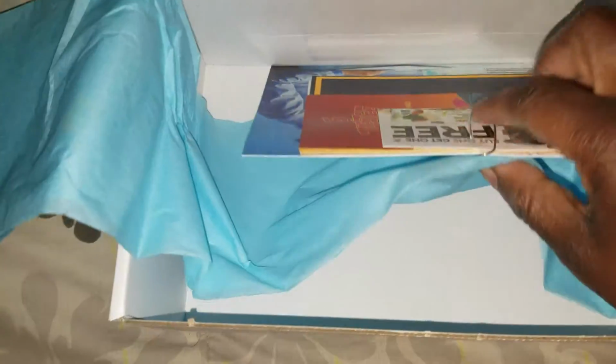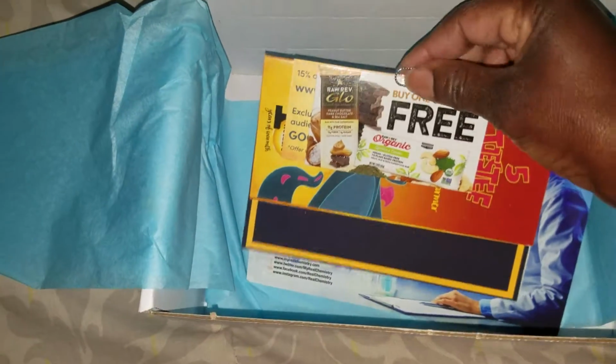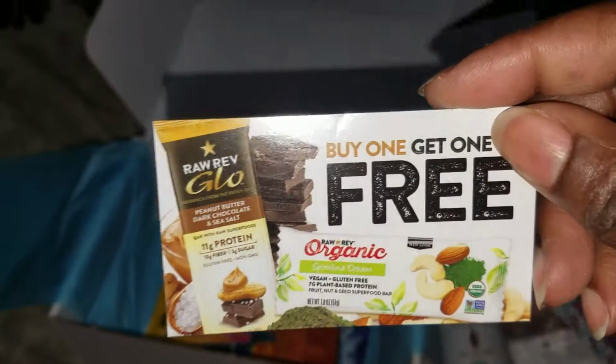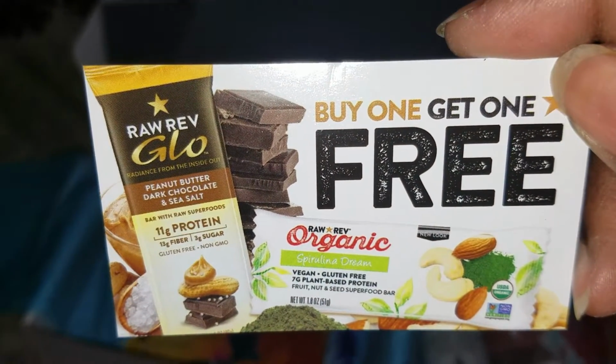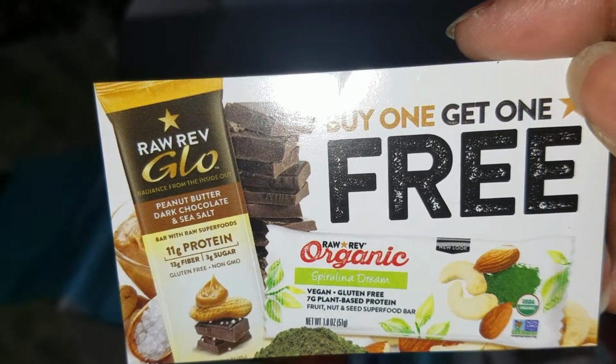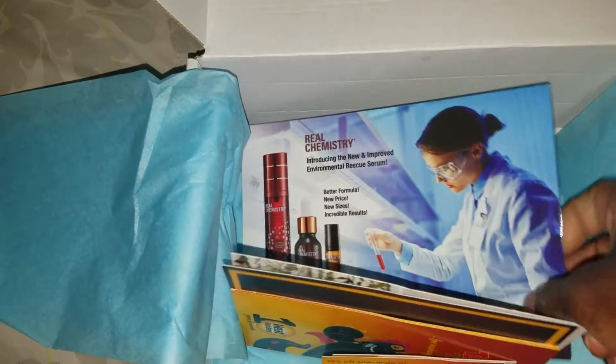All right, so I think I'm done. I'm just going to see the literature in here. You'll get literature on every product, and maybe coupons. So this says buy one, get one free when it comes to the RawRev Glow. And then coupons in here for, of course, the Heat Holders, the Rise Company, and the Real Chemistry.